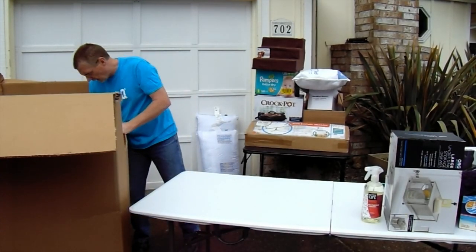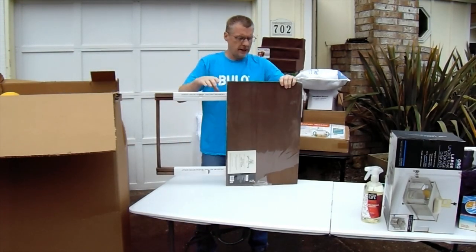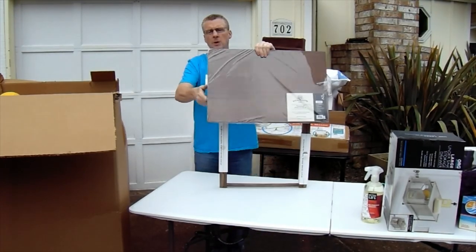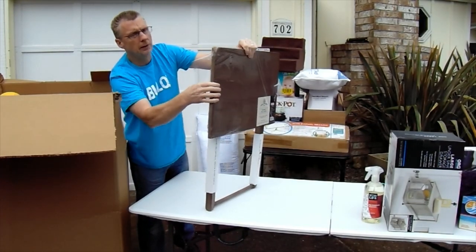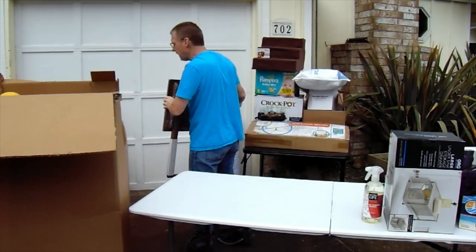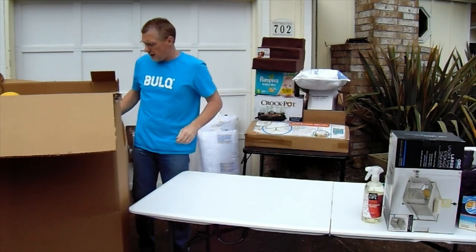Okay, let's see, what do we got? A folding TV tray table. This is clearly broken right here, so absolutely not like new. I'm just going to set this off to the side. I will probably have to claim that on a manifest guarantee.